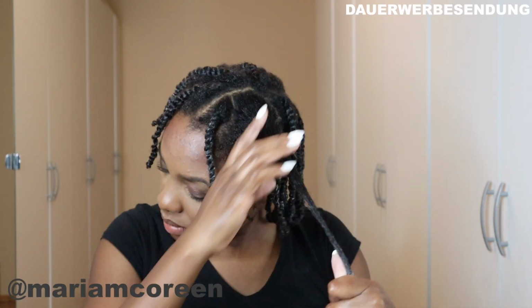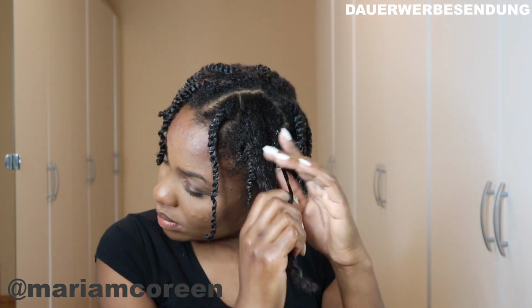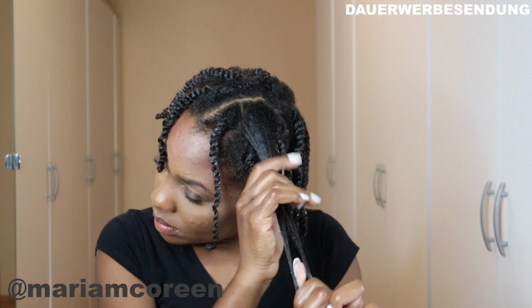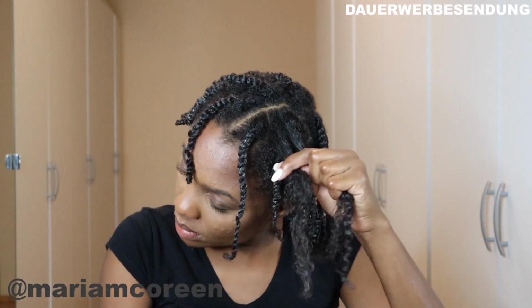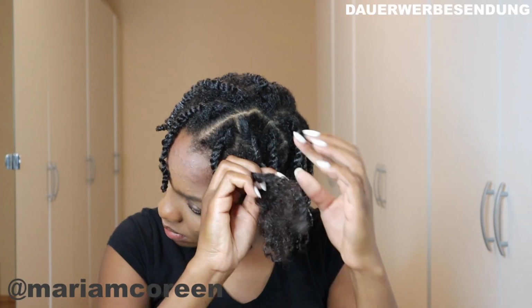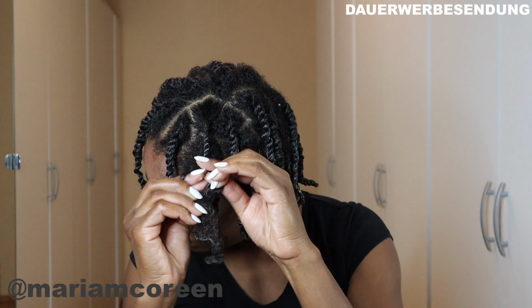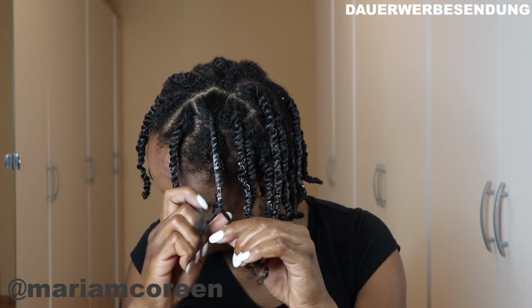Based on the consistency of this product, it does have a lot of moisture in it, so it does leave your hair feeling saturated with moisture for quite a long time. So if you're going to do a twist out with this product and say you made the twist tonight, you don't necessarily want to pull out the twist out tomorrow morning because more than likely the product would still be in its moist, damp state.